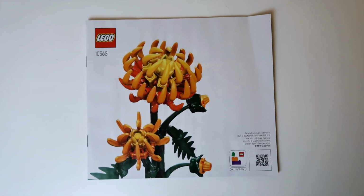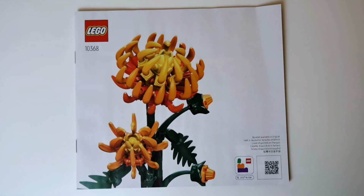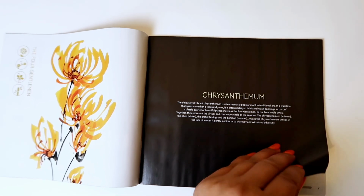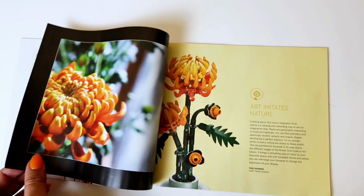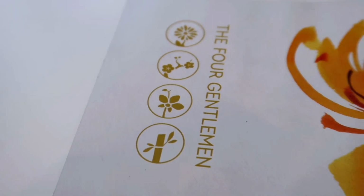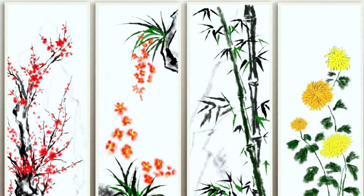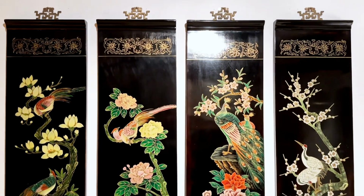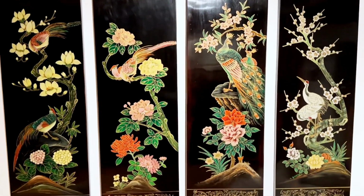Inside the box you'll find the instruction booklet, which has a brief history as to the chrysanthemum's ties to traditional art. There's also some information from Theo Bonner, who is the designer. One thing that I found interestingly mentioned were the four gentlemen. Now, this is traditionally depicted through panel art in Chinese culture. It's meant to represent the virtues as well as the continuous cycle of seasons. Interestingly enough, I have these displayed in my living room and I absolutely adore them.